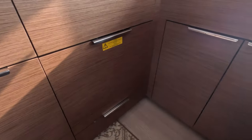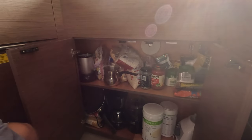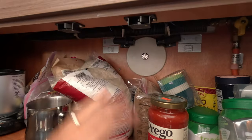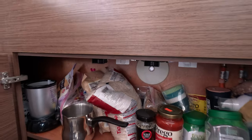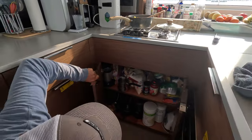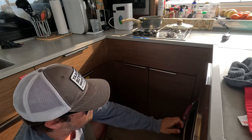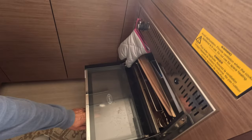We have the oven. One thing we had to change when we got the boat into the U.S. is we had to add this button, the solenoid on and off, for propane. This was a butane boat, but we moved to propane, and as per the Coast Guard, you're supposed to have an on and off solenoid switch for propane. And then next we have our oven. This I use a lot.